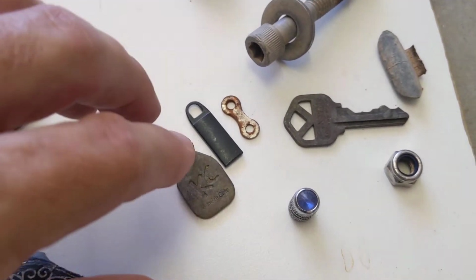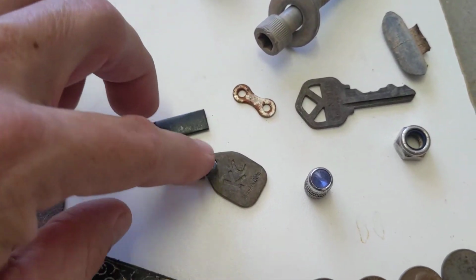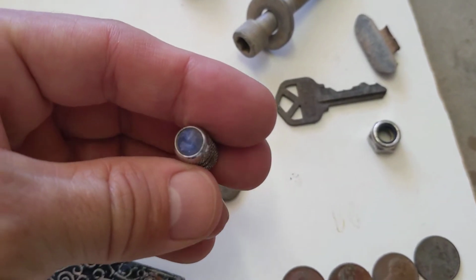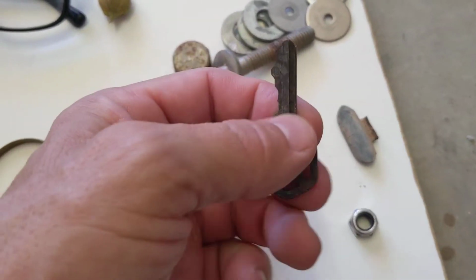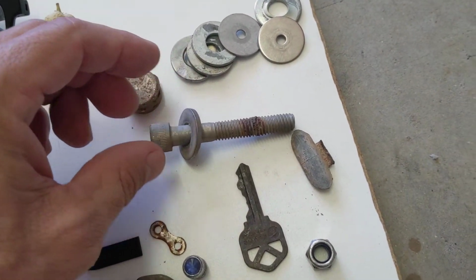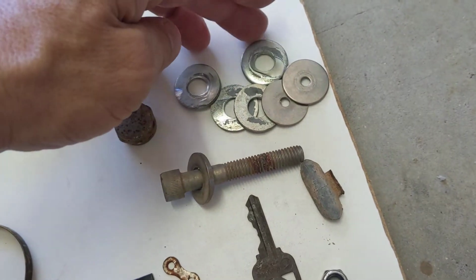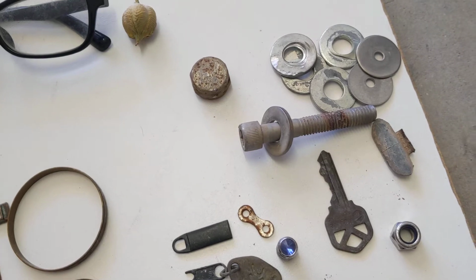Here's some other odds and ends. I always find zipper pulls. It makes you wonder what people are doing out in the parks. Chain link. There's kind of a nice valve cover. Ooh, blingy. I usually find a key or a couple of keys and a bunch of steel. These always sound pretty good. It's kind of a disappointment when you find them, but I actually throw them in a can and I use them from time to time for projects around the house.